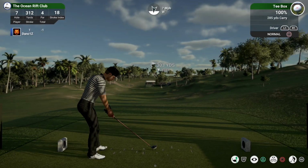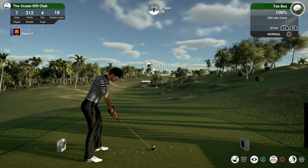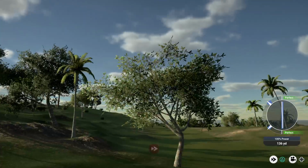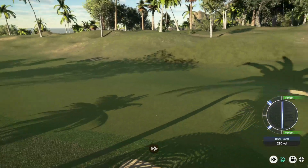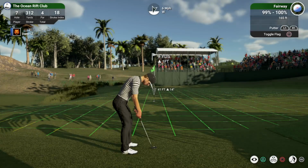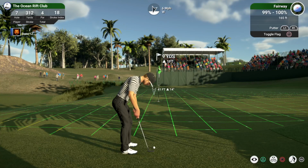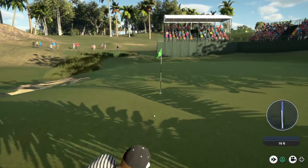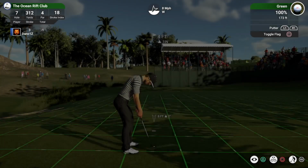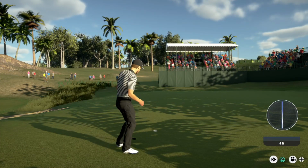And let's see what the 7th hole has in store today. I'm pretty sure this is going to land in the fairway here. And this one's for birdie. And the putt will drop.